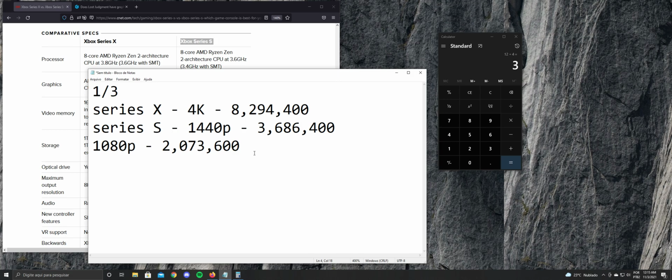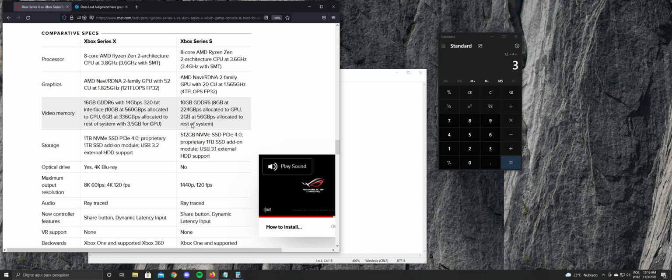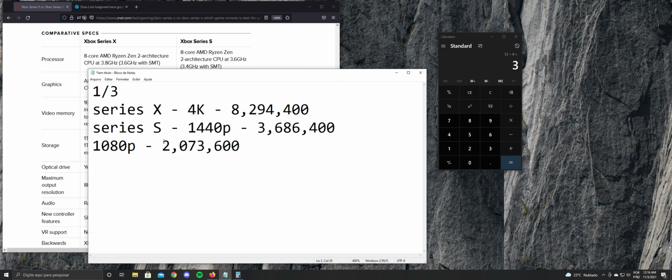I'm sorry, I'm not an English native speaker, so it may get a little mixed up, but I think you can get the point. It's pretty easy to see this. So yes, it would need to actually have 3 teraflops, but it has 4. So it can even run a resolution above. I'm guessing the future games will have 1440p 30 FPS and 1080p 60 FPS, considering of course that the Series X runs at 4K 60 FPS, the same game.